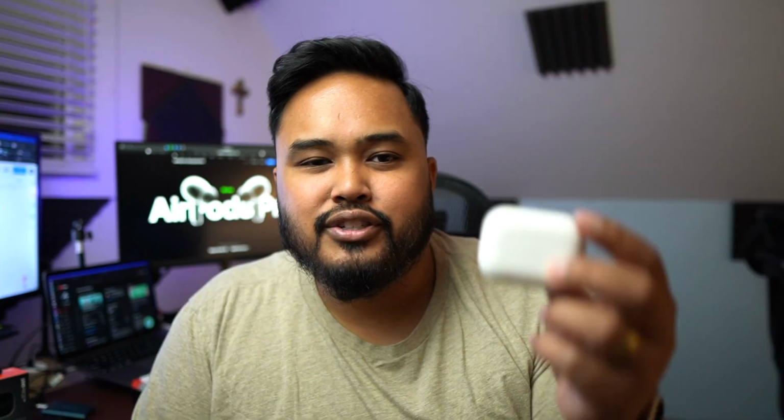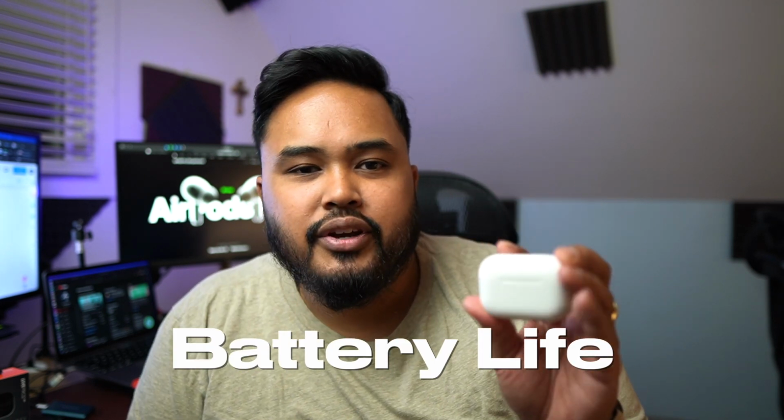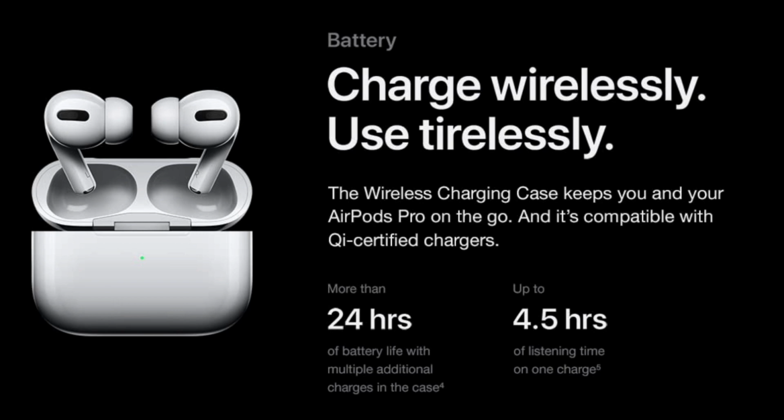The first useful feature of the new AirPods Pro 2 is the battery life. The first generation had 4.5 hours of listening time before the case, and with the case it was 24 hours of listening time. But now it has 6 hours of listening time on the AirPods Pro 2 and a total of 30 hours with the case.